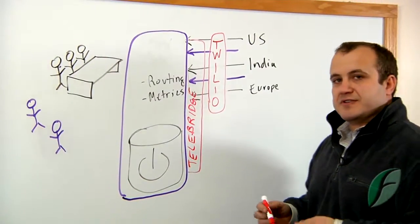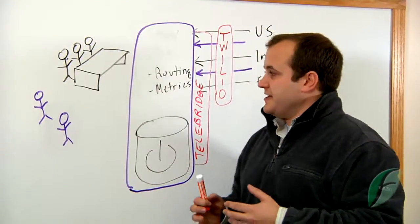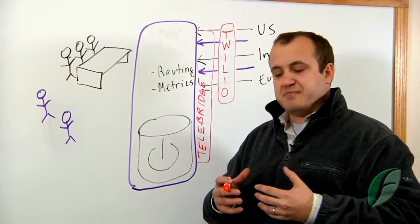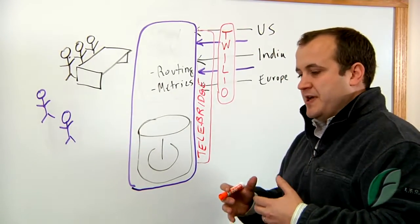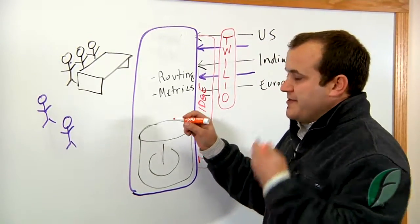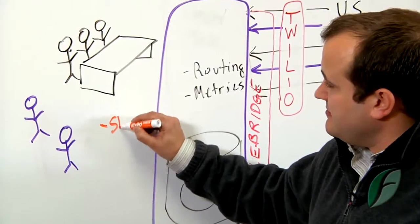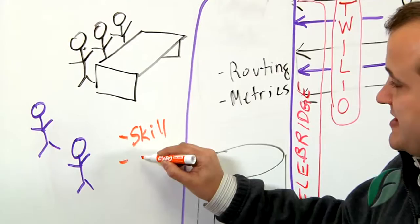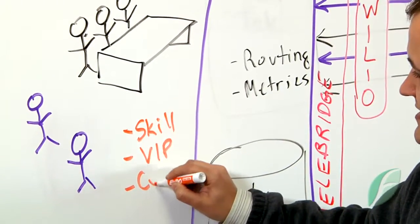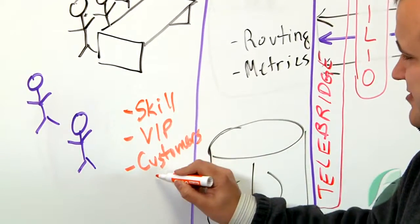So why is it so important to do the call handling in ServiceNow itself? Well, one of the reasons why doing call routing in ServiceNow makes a lot of sense is the routing itself can be much more robust in terms of how a decision is made about who should handle a particular call. In ServiceNow, the metadata is present to actually be able to support routing based on skill, based on whether or not the customer calling is a VIP, based on the customers that each agent is actually responsible for supporting.